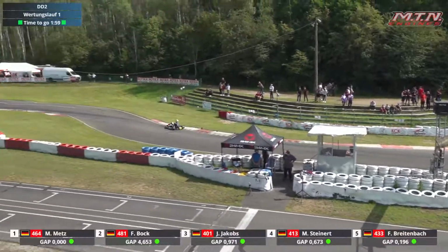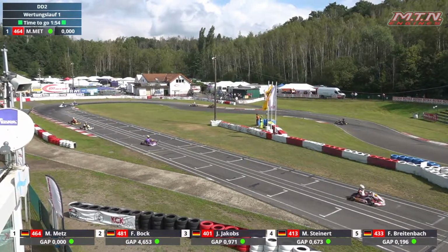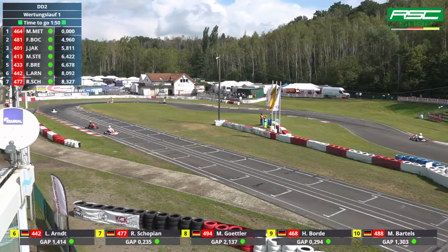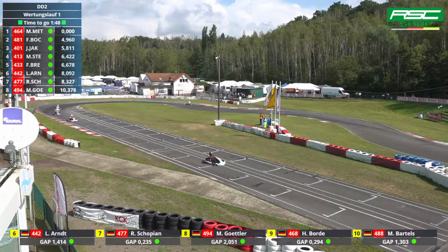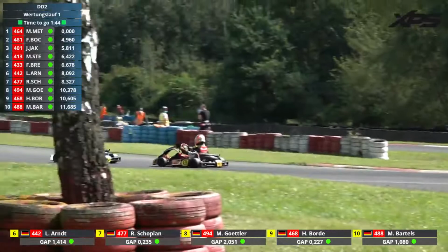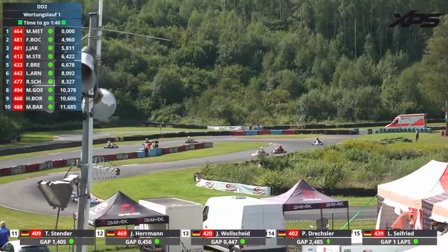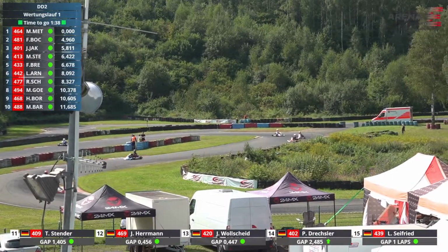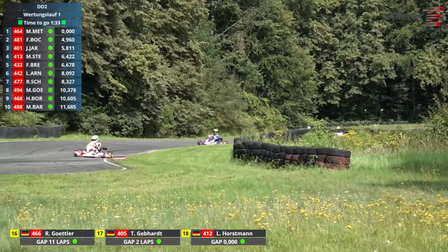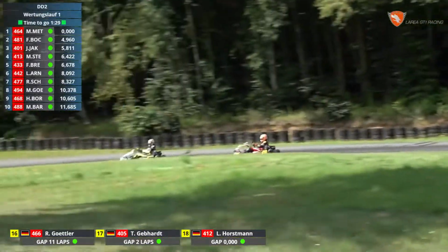Yannick Herrmann has now got past Jonas Wolscheid for 12th place. So not much movement happening up and down the order. But there are battles happening. Marcel Steinert is about a quarter of a second ahead of Florian Breidenbach. And the nearest battle is Leon Arndt, who is trying to pull away from Robert Schorpian. But the 477 on the Mach 1 chassis is giving chase and trying to get an opportunity to retake that 6th place position.